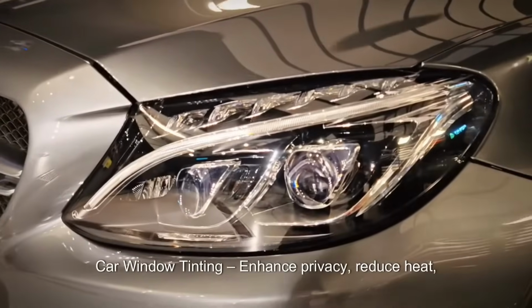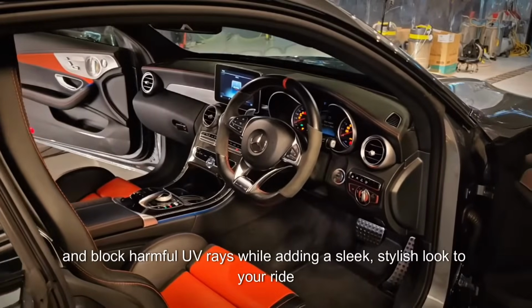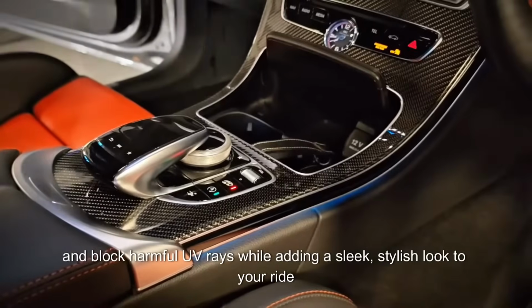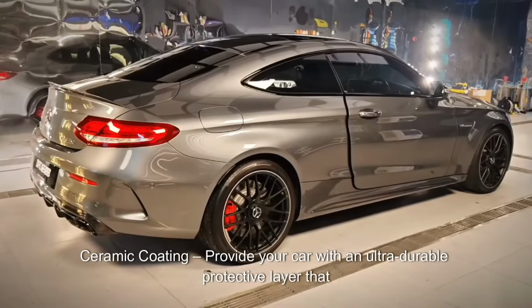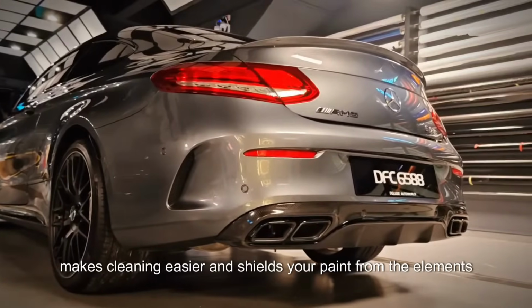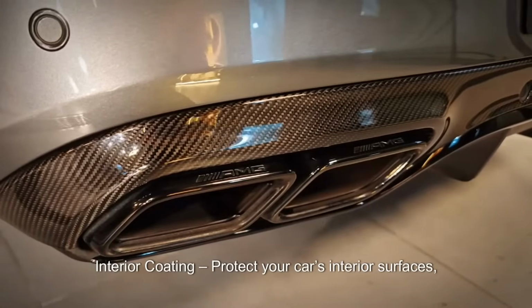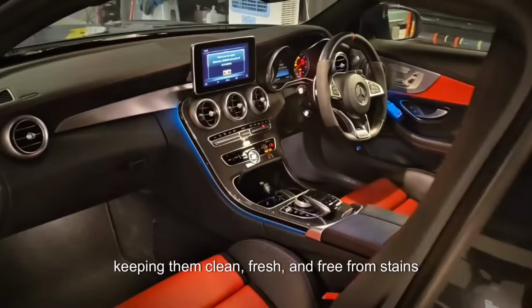Car window tinting. Enhance privacy, reduce heat, and block harmful UV rays while adding a sleek, stylish look to your ride. Ceramic coating. Provide your car with an ultra-durable protective layer that makes cleaning easier and shields your paint from the elements. Interior coating. Protect your car's interior surfaces, keeping them clean, fresh, and free from stains.